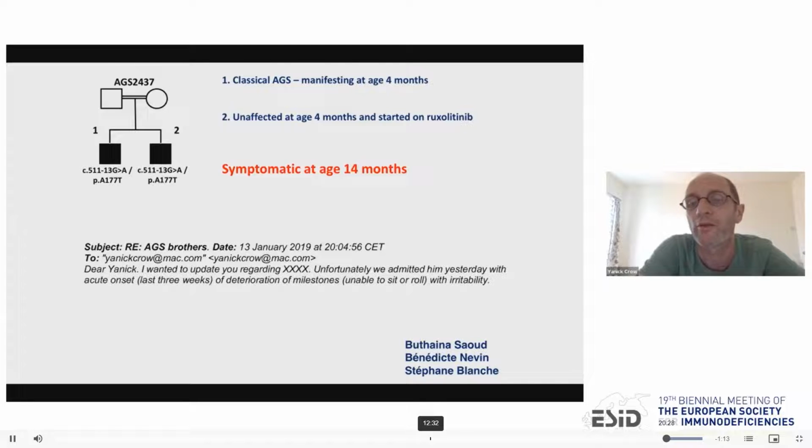So effectively what that means is that after 10 months of treatment on ruxolitinib, beginning at a stage where this child was clinically asymptomatic and developmentally normal, he developed Aicardi-Goutières syndrome, albeit at an older age than his brother. So he has classic AGS, but just presenting at the age of 14 months. So I believe that JAK inhibition has its place in AGS and these other disorders, but I don't think it's the miracle cure that we need.